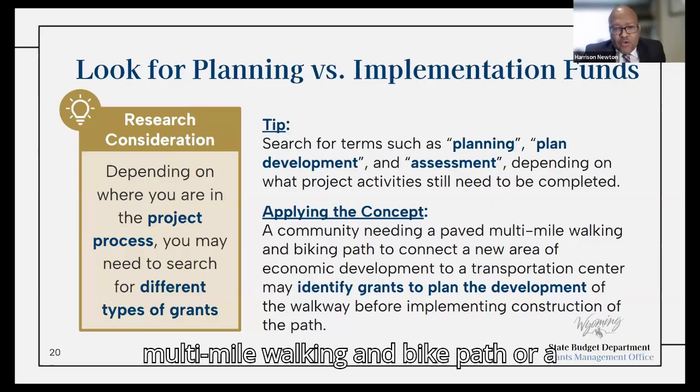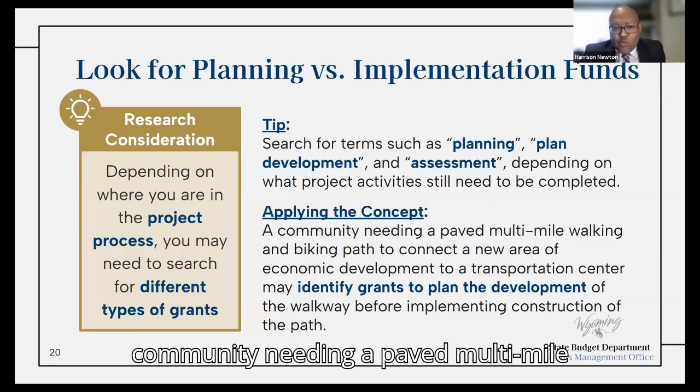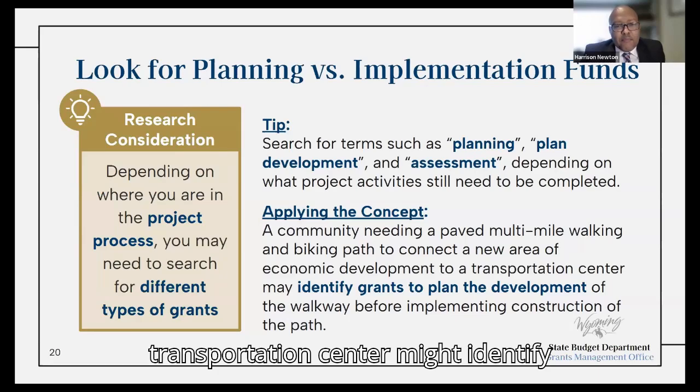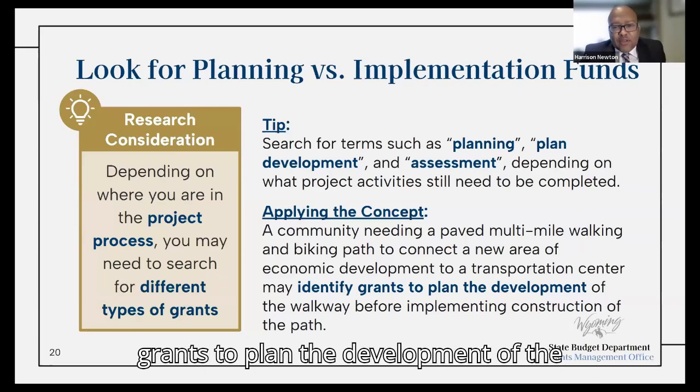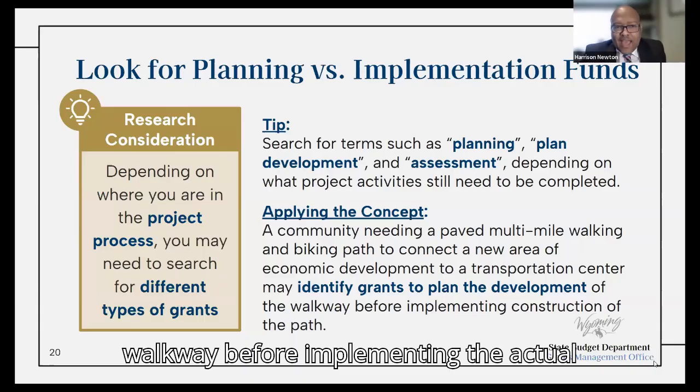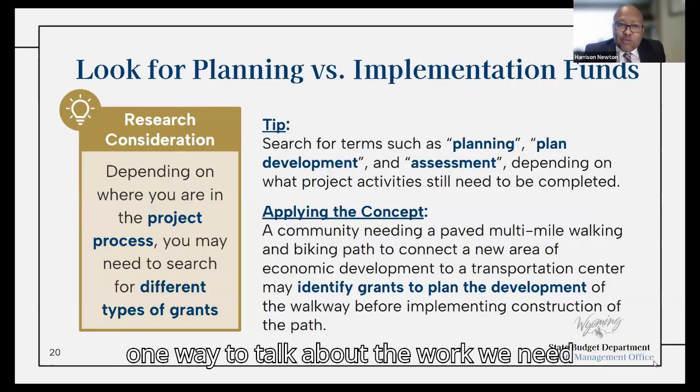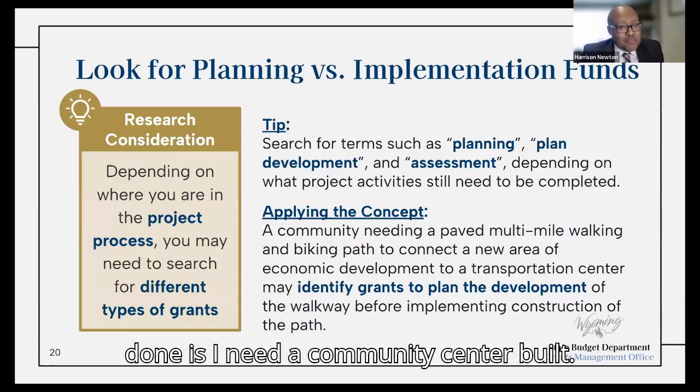So if you were to do just even a basic example, a community needing a paved multi-mile walking and bike path to connect a new area of economic development to a transportation center might identify grants to plan the development of the walkway before implementing the actual construction. So one way to talk about the work we need done is, I need a community center built.